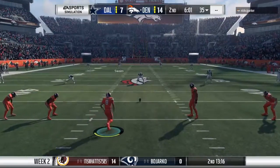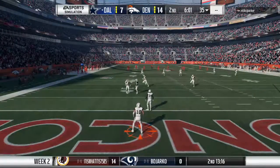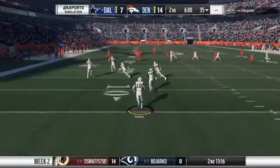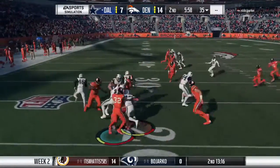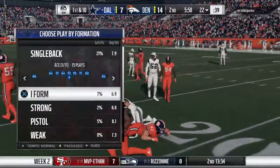Now McManus on to kick this one off. That'll be taken in the end zone. And he'll take this up past the 20 and down at the 22-yard line.